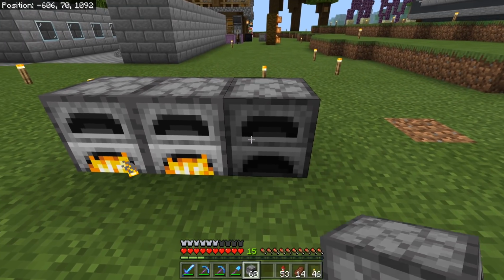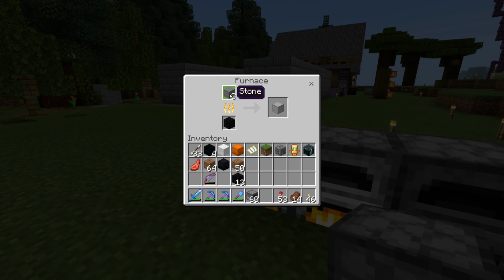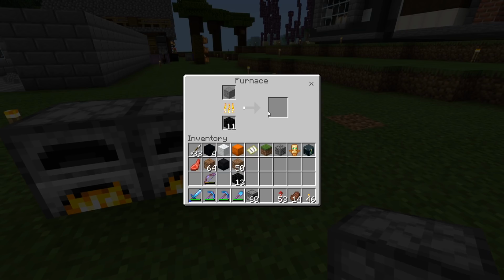And when the cobblestone has smelted, we're going to put that into that one there. So let's see if this works. The normal stone has smelted into smooth stone. The cobblestone has smelted into stone. Now, will that actually smelt into smooth stone?